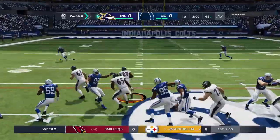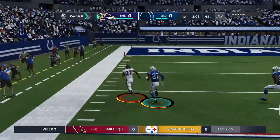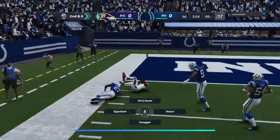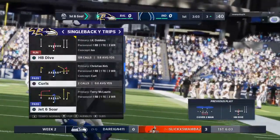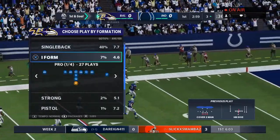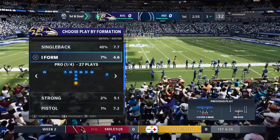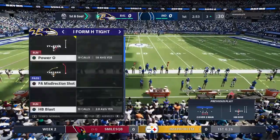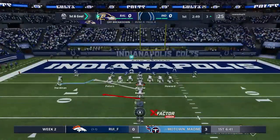On 2nd down, a run with Dobbins. He's got the first down and more inside the 40. And he gets it all the way down to the 3. It's a big play there for Baltimore. 49 yards on the ground. At the 3-yard line. First and goal from the 3.